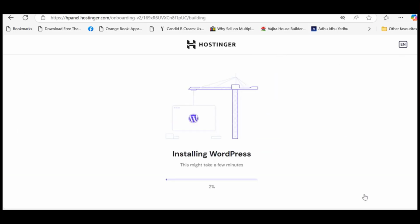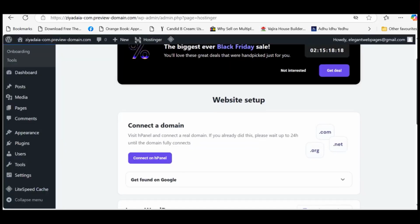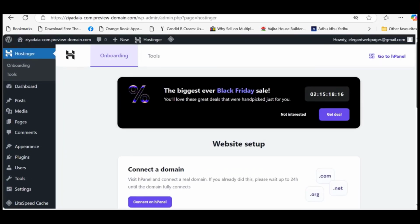Okay, now click next. Once you click next, it will automatically start the installation of WordPress, because we have already selected the content management system as WordPress. If you are not selected, you can again select when you go to the dashboard as well. So it will automatically install the WordPress. You have to wait few minutes. Wow, you can see the WordPress is installed.